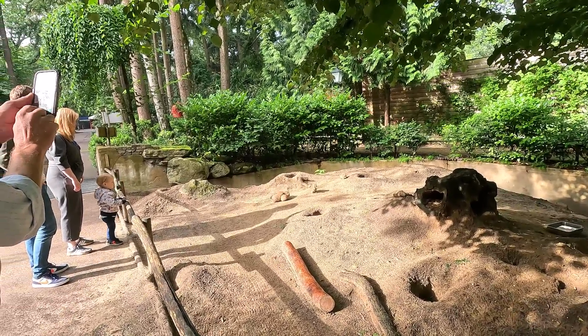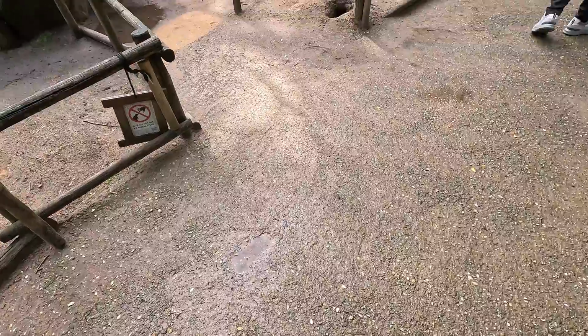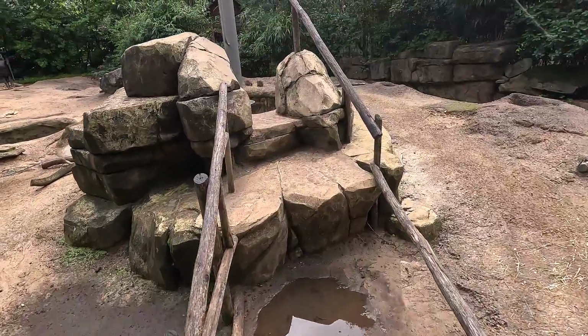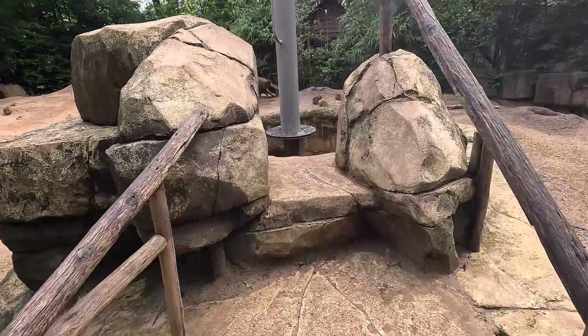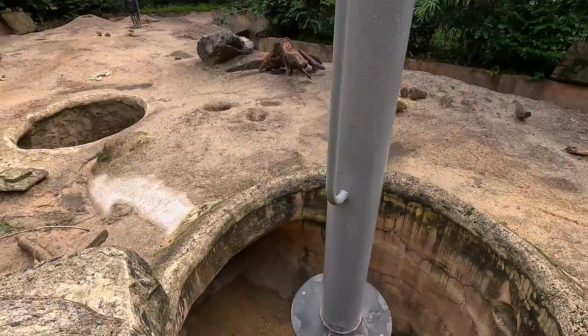But yeah, walkthrough enclosures for black-tailed prairie dogs are very much a thing, at least here in Europe. So definitely something that is totally possible. I'm not sure what that's like in the States. If you're from the States, please let me know in the comments. I would love to know.